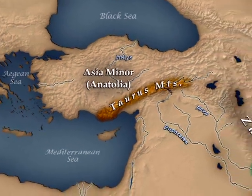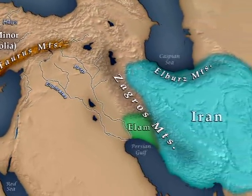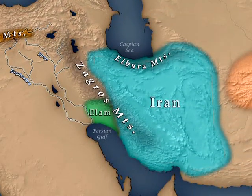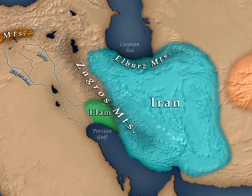East of the Fertile Crescent lies another great mountainous region, Iran. The Zagros Mountains form the western border of Iran. They run from the northwest to the southeast and extend more than 1,000 miles from Armenia to the northern shore of the Persian Gulf. The peaks of the Zagros are as much as 14,700 feet high. The Zagros form a barrier against Mesopotamia because their easily defended ridges sharply restrict access to the interior of Iran.